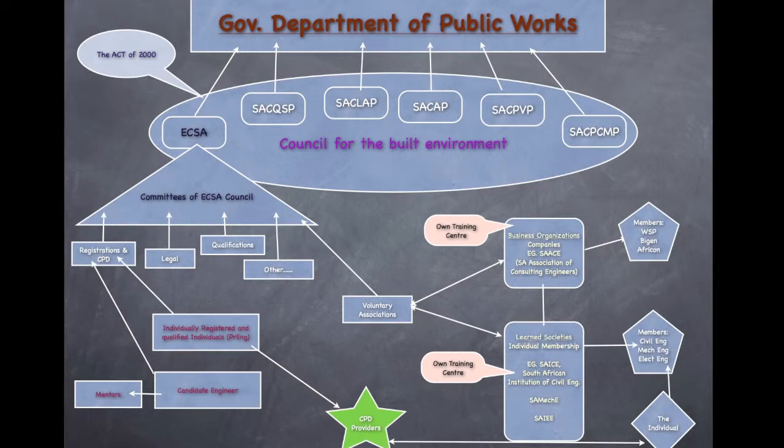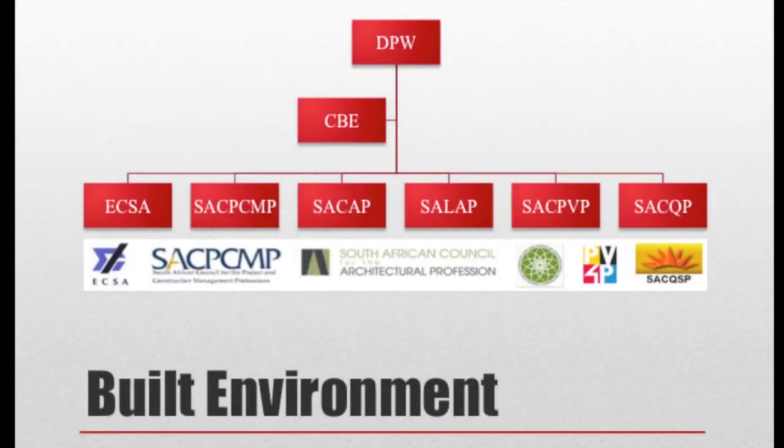Now, underneath that there used to be an organization called the Council for the Built Environment. I'm using the words "used to be" very lightly here, because that organization, as we knew it, has now been absorbed into the Department of Public Works. So it's now a department within the Department of Public Works. The CBE is supposed to be the overarching body that looks after all the councils in the built environment. There are 6 councils: the Engineering Council, obviously, the Quantity Surveying one, the landscape architects, the property valuers, and then the new kid on the block, the project and construction managers.